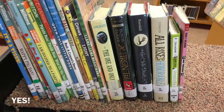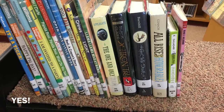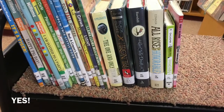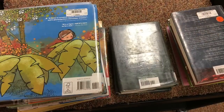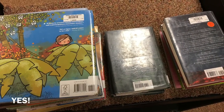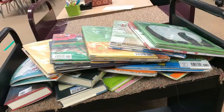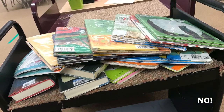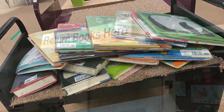Your library cart could look like this, with all of the books standing up with the spines in the same direction and the call numbers at the bottom. Or your class could put your books in neat stacks with the barcodes facing up. Your return cart should not look like this. These books could fall off and get broken.